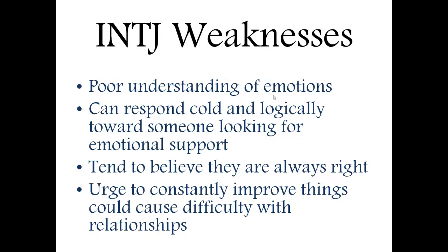Somebody has a problem, and their first instinct by nature is to think about ways to solve that problem, whereas the person might just be looking for support, to make them feel better or something like that. So that could be a tricky situation for an INTJ.